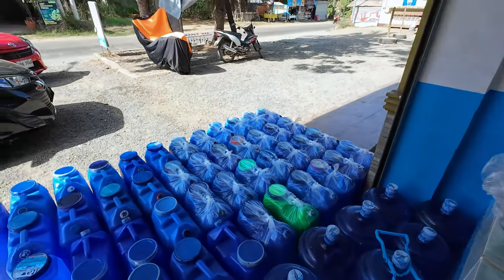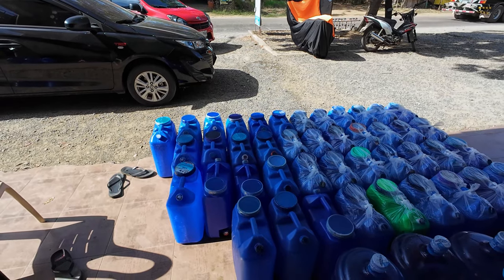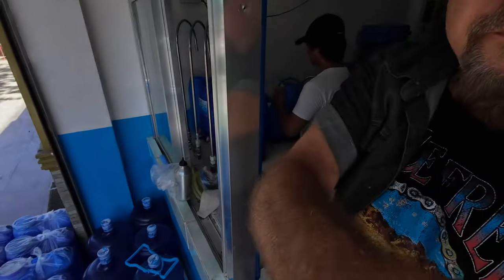So generally, from what it looks like, most people will drop their water off in the morning or something, come back later. Because I always see tons and tons of jugs here that are waiting to be picked up. So the ones with the plastic wrapper on it are completed and full. I don't recommend leaving your water out in the sun, so I don't like the idea of dropping it. And the other ones are empty, waiting to be cleaned and filled.